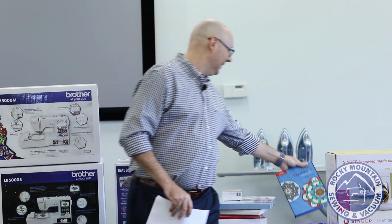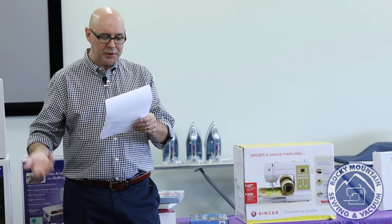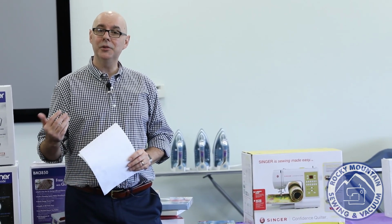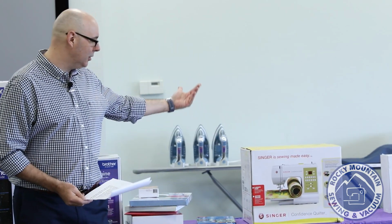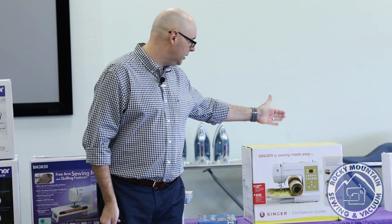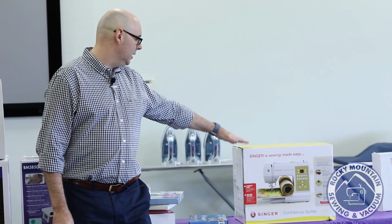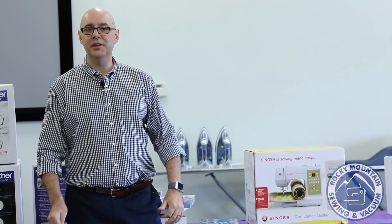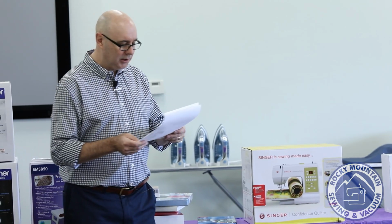How's that? We also have a Singer sewing machine. It's a quilting machine with an extension table. Regular price is $299. We have these for $179. It's just a great machine for a beginner quilter. It's an electronic machine, has good power, really a good strength machine, and we've had really great success with this Singer product. And that is a 7469Q is the model number, by the way.